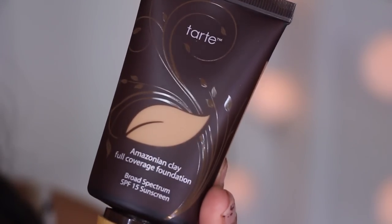The next thing I picked up from Ulta is the Tarte Amazonian Full Coverage Foundation. I'm just curious and trying out a new foundation because I've been stuck on my Clinique foundation. I love that stuff. I think that's probably my holy grail foundation, but I've been wanting to try this Tarte foundation because I have sensitive skin, and usually the Tarte products, especially their face products, are geared towards people who have more acne prone, sensitive skin. So I was definitely curious about this, and with the 20% off I felt like it was a good time to try it. I got this shade in Tan Sand, and it's for tan skin with yellow undertones.